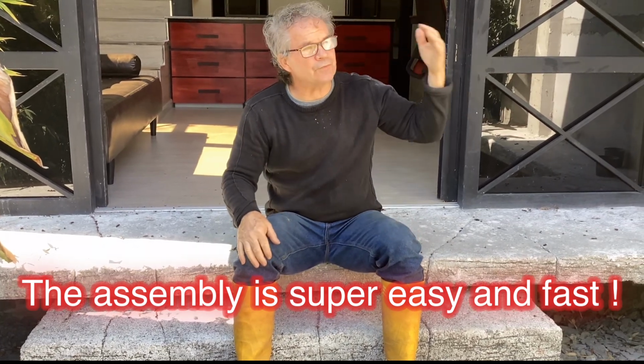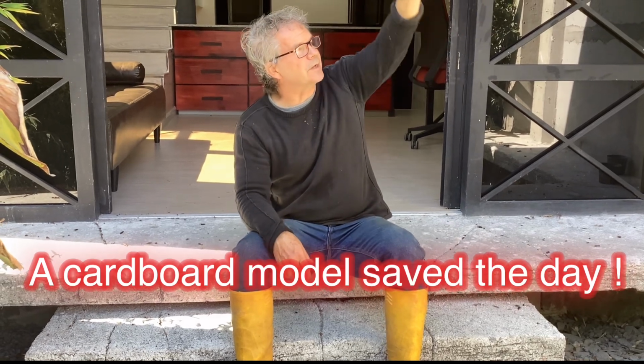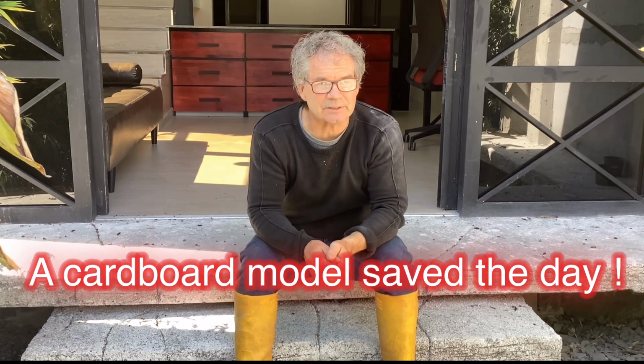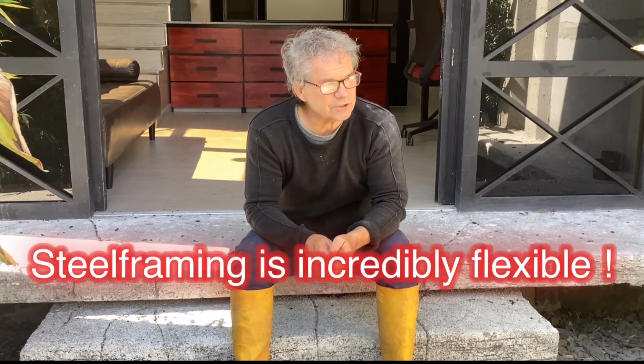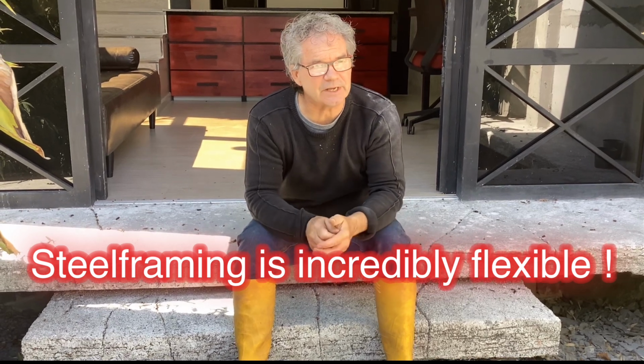We got the roof wrong because this roof has a slope that goes forward on the front part and backwards this way on the back, and my guys wanted to install it level. Fortunately with steel framing, it's really easy to adjust mistakes at any point of time. Just takes a bit of time and vision.